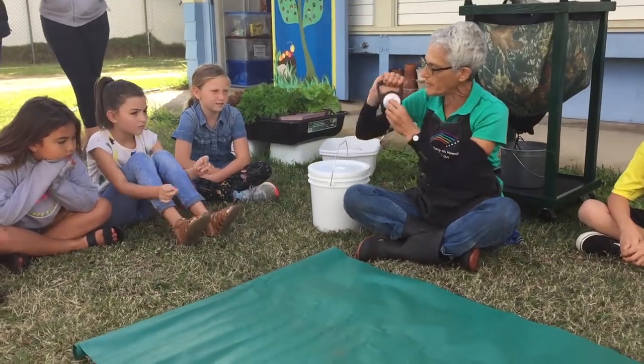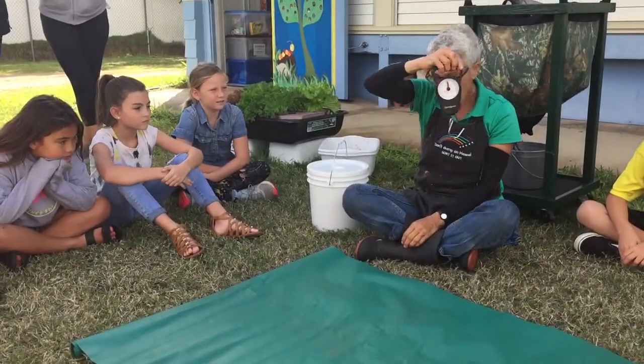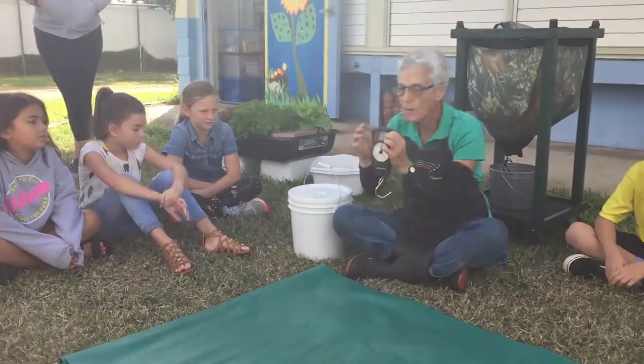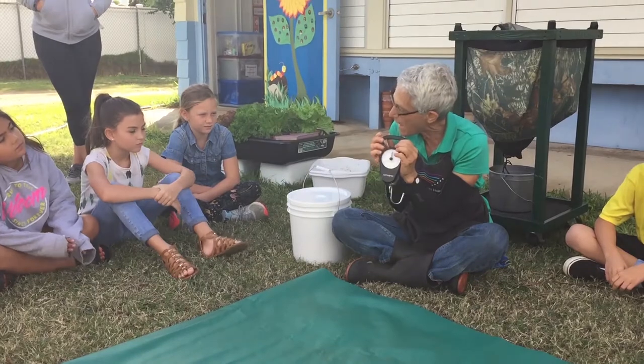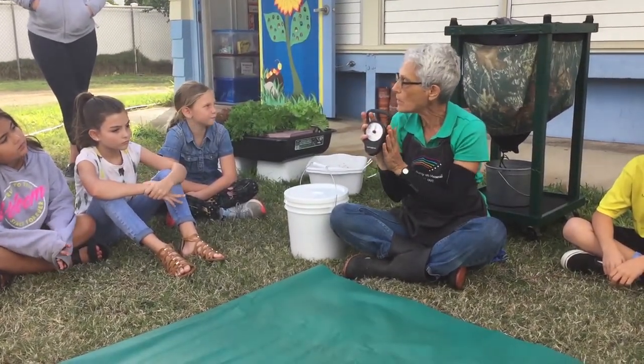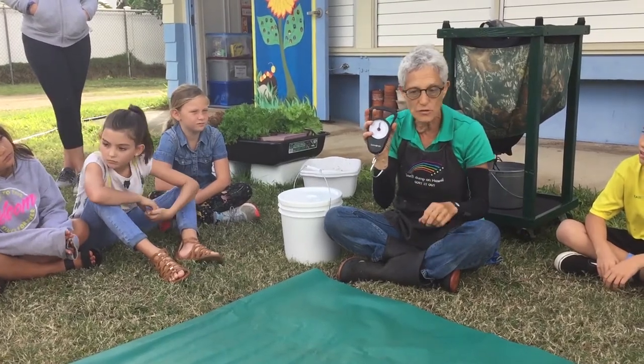So we have a scale to measure, so we're not guessing. We know. I'm going to show you how to use a scale, because you're going to fill up your bucket. We're going to see how much we have, and then we're going to report it, because we keep the data, and we're going to report it on a website so you can see that 10 pounds.